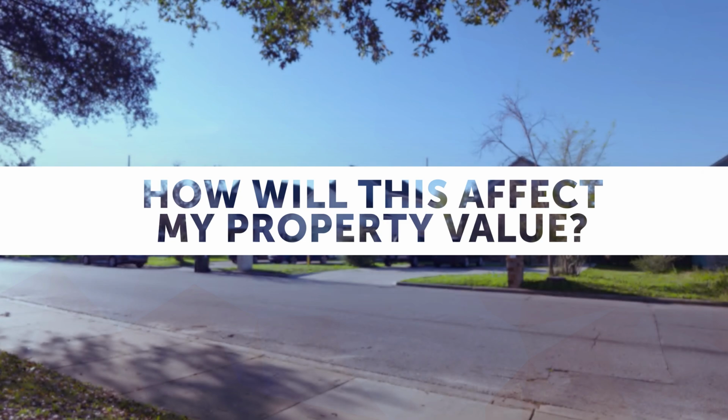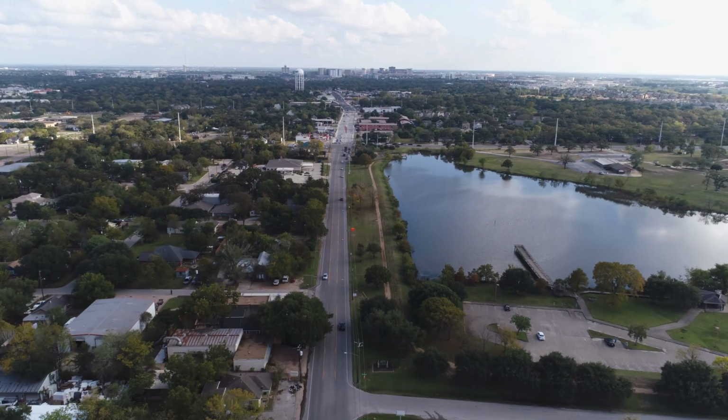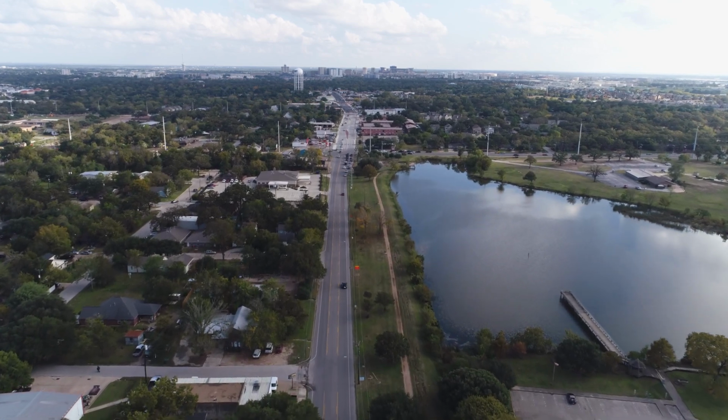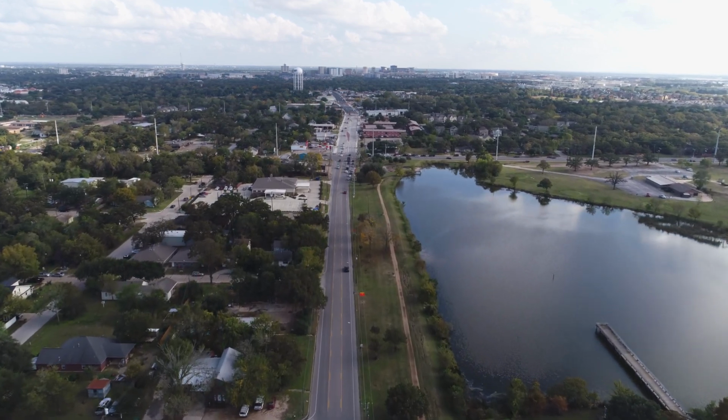Another question that we've been getting since the very beginning of this process, all the way back in 2018, has been how will this affect my property values and my taxes? The City of Bryan definitely appreciates the challenges that have been happening as other developments have been coming and pressure for growth, especially in the north of Northgate district, has been occurring for many years. And so we're trying to respond with additional land uses and additional development opportunities for property owners to be able to capitalize on what they have right now.